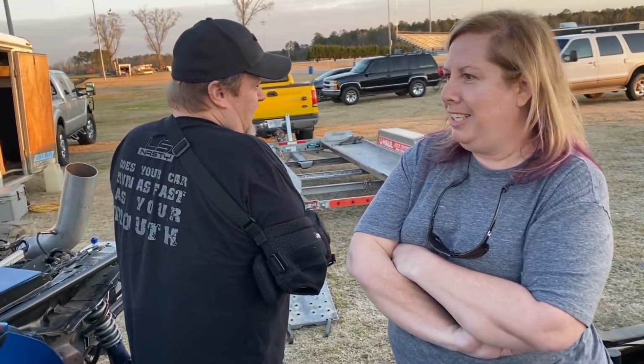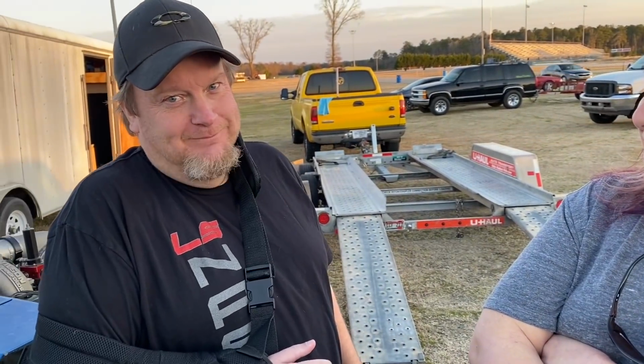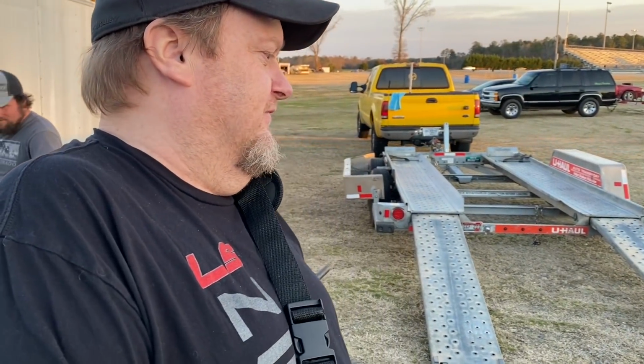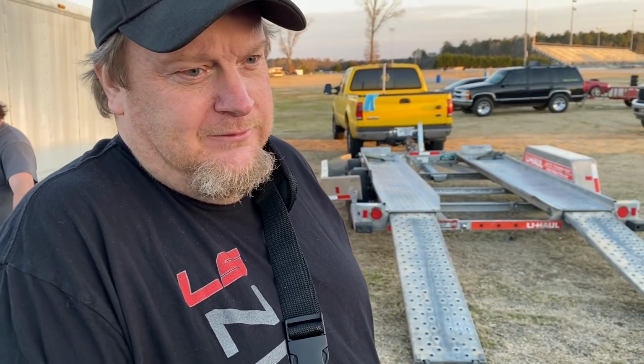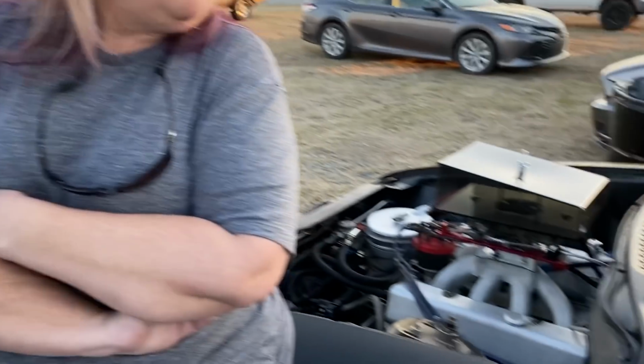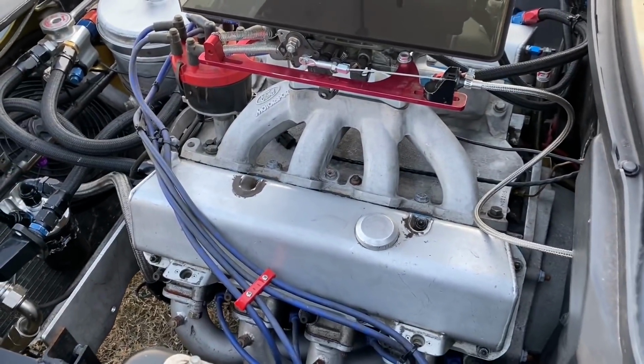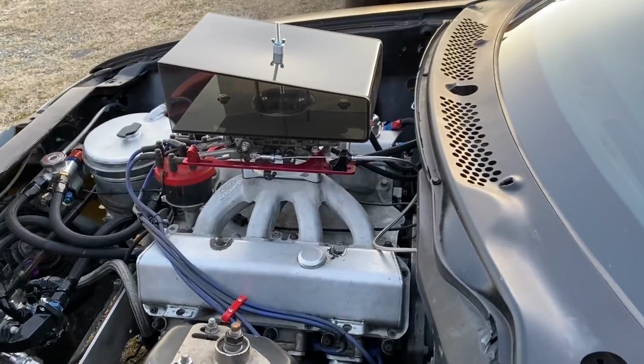Shannon, what's up with the car? It's ready for you, John. So what is it? Tell us a little bit about it. I don't even know what it is. 420 cubic inch, dry sump, all motor. So it's 420 cubic inches. Are those SC1s or C3s or D3? C3s. So that's not bad. So this thing is naturally aspirated.